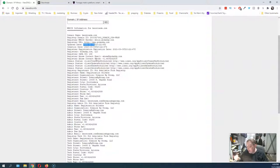But what is a flag that you need to look out for is what's right below it: the registration expiration date. When is this domain scheduled to expire? Here you can see it's scheduled to expire in one year. That's a flag, something to look out for.